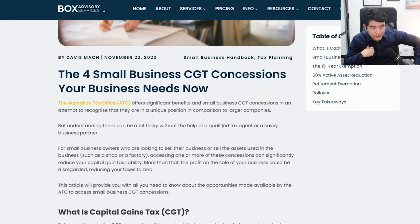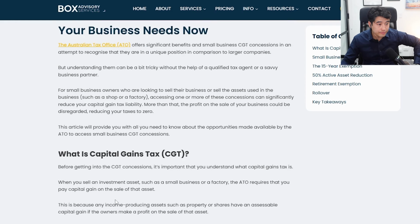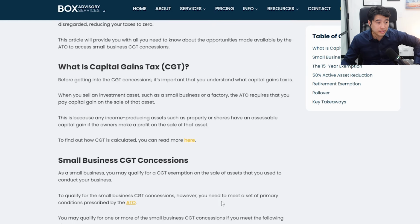So what the ATO and the government has decided is that we should actually invite people to sell their businesses and bring it over to the next generation of business owners. And we should also give them a concession so they don't need to rely on social security. So it's actually beneficial for small businesses to fund their own retirement. So therefore, we shouldn't tax them that much. So that's why they created these small business CGT concessions. However, there are strict eligibility requirements.